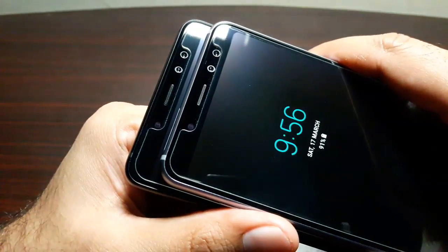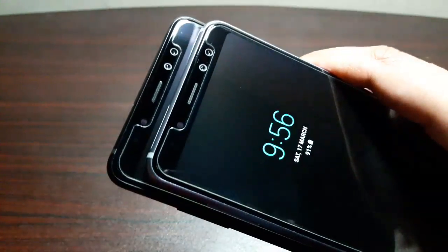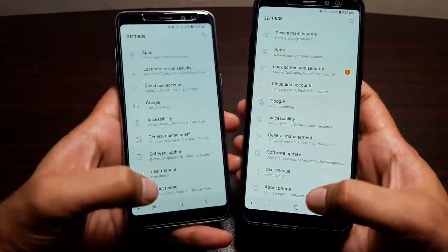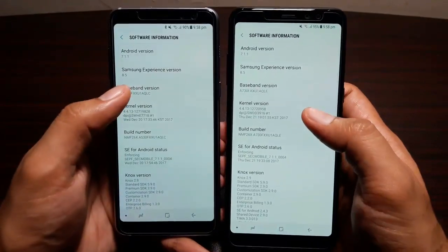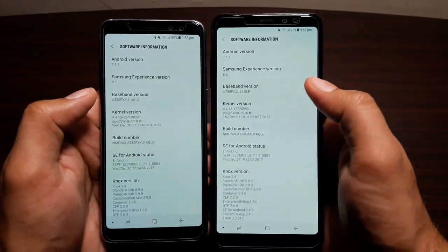So we have dual 16 megapixel and 8 megapixel cameras at the front that allows you to take bokeh effects in your photos, and a 16 megapixel camera at the back on both the phones. Both are running on the exact same software as well. It's Android Nougat 7.1.1 with Samsung Experience 8.5 on top of it. So they're also identical when it comes to the software features and software performance.